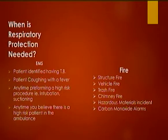So when is it needed? For EMS, it is any patient that you identify as having tuberculosis, anyone with a cough or fever, anytime you're performing a high-risk procedure that could involve getting anything airborne in your system, anytime you believe there's a risk of your patient that's in the ambulance. For a fire, a structure fire, vehicle fire, pretty much any type of fire or any type of gas that could be harmful to yourself.